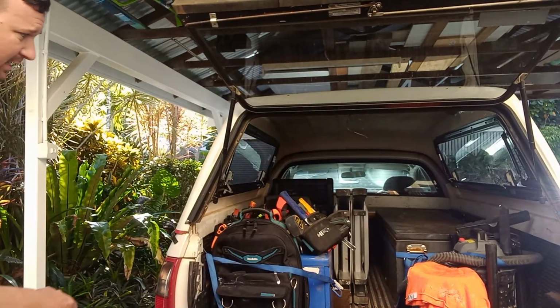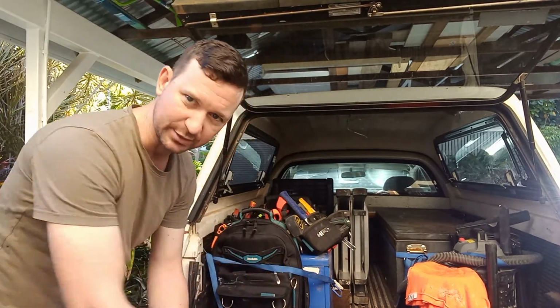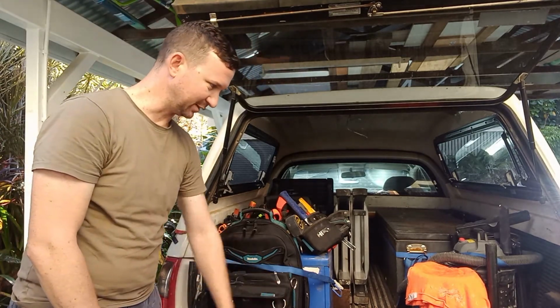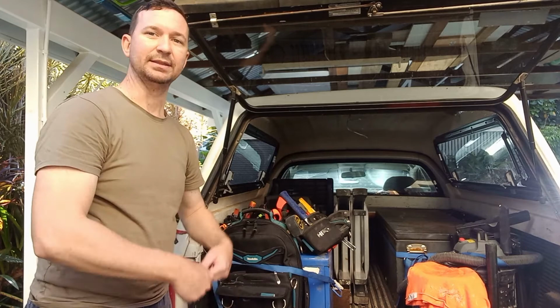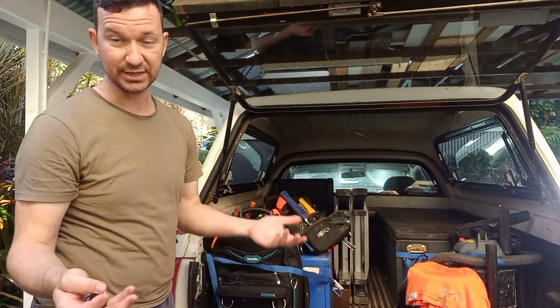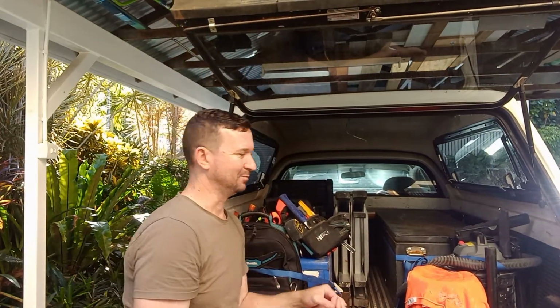Originally what I had done is I'd set it up so that I could try and slide the toolbox out just on bits of timber and stuff, and using the bed of the tray, then lift the lid up and get what I need and try and slide it back in. But as you can imagine, as you all know, tools can be quite heavy. They do add up. So yeah, it's a lot easier this way now.